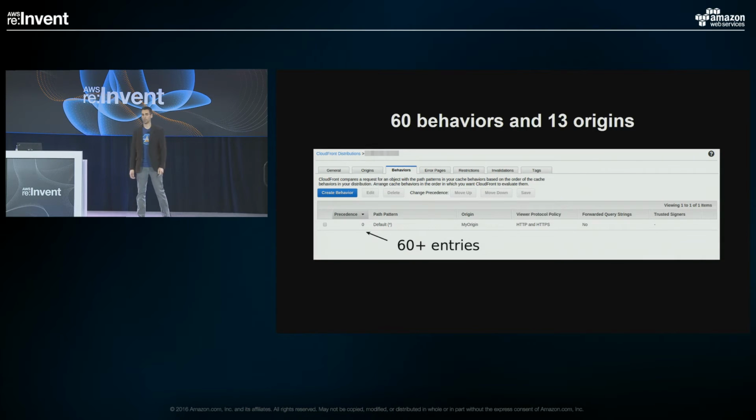So a little bit about configuration now. We started off with just one or two behaviors. We just had one API. We just did maps in the beginning. Now we have a lot of different APIs, about 13 different origins. We've got a directions origin, a geocoding origin, a maps origin, and so on. And sometimes these are actually different teams at Mapbox who manage those origins.